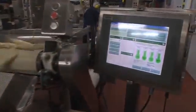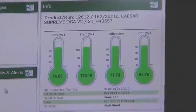The shifts come in, they change shifts, and you've got to beat the shift before you. The crews have become very enthusiastic and competitive since CDC Factory came onto the floor.